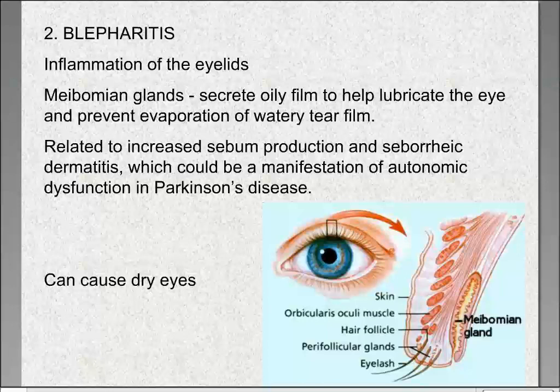Your skin also has an oily production, and some people with Parkinson's, I'm no dermatologist, do have a problem with seborrheic dermatitis. This is a similar dermatitis-like affection of the eyelids that results in an eye irritation and tear film problems. So I'll show you some examples of this.